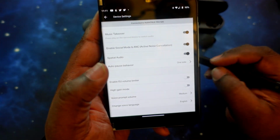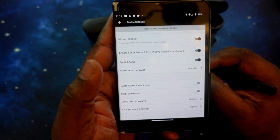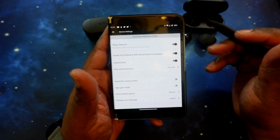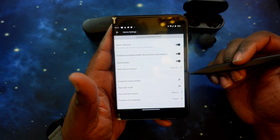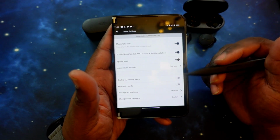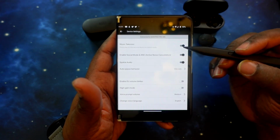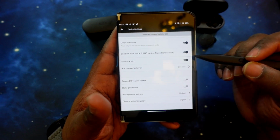Okay, moving down here, you have enable the EU volume limiter, basically the equalizer volume. It just limits the volume base. I leave that turned off because I don't need it. It just caps your overall volume, so you don't get to turn it up to 100 and like that. It's just something to protect your hearing.